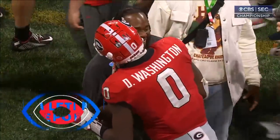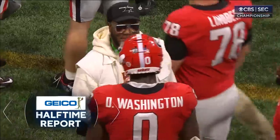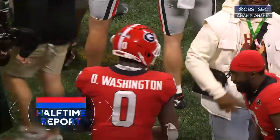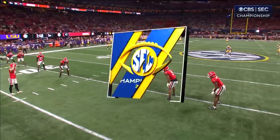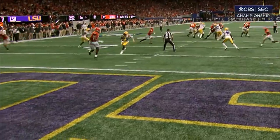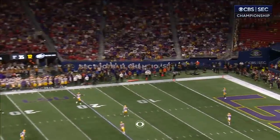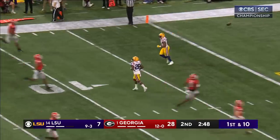Coming up on the Geico Halftime Report, Zook and Rick and BJ will break down the first half and bring you the key highlights from today's other championship games. And one of the highlights you'll see is Darnell Washington, all about 6'8", about 275 pounds of him running like this and running away from Baskerville for the touchdown. And LSU now has got 2 minutes and 48 seconds to do something about this.